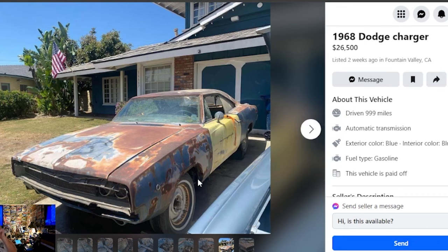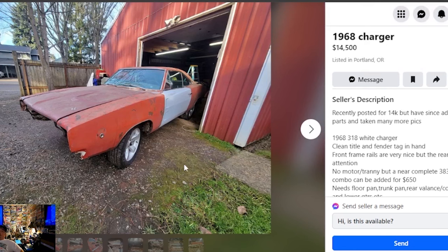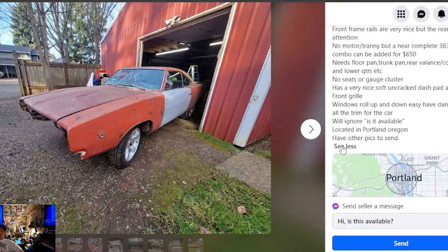And just to prove my point, this is going to be the last pick of the day, last car of the day. We're going to be off here for a couple more days probably, but enjoy. All you guys have been tuning back in, and I hope these bonus picks didn't give you too much of a headache. 1968 Charger, 14.5, Portland, Oregon. That's where it's at. Can't get there fast enough. Yep, with a title.